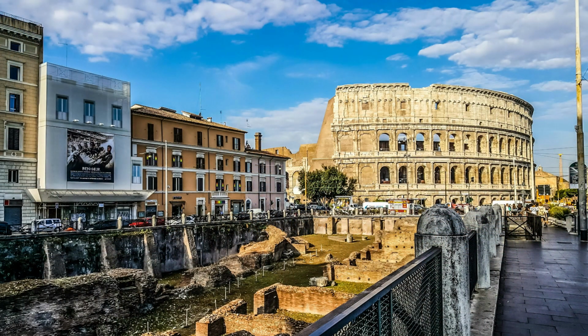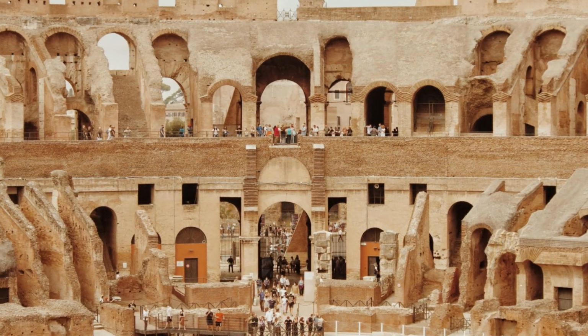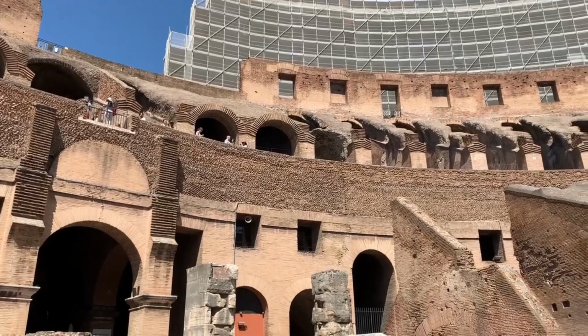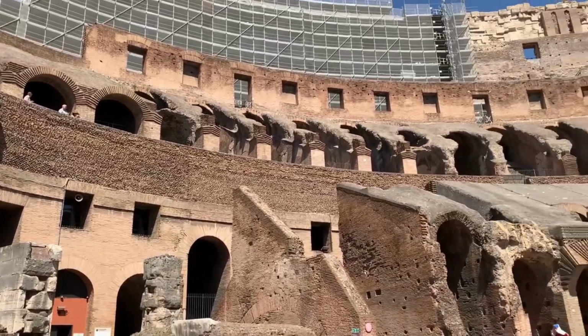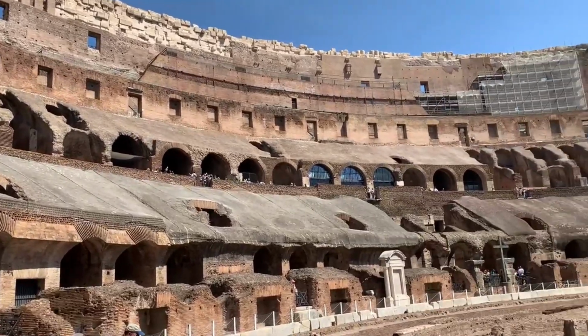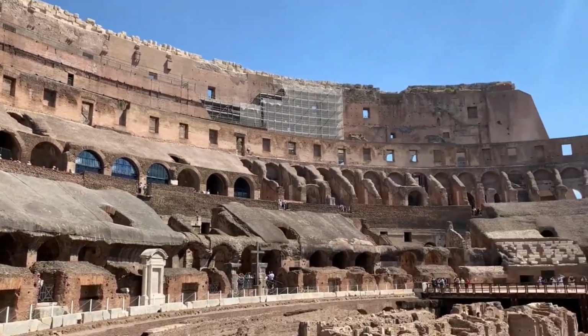But it wasn't just the materials that made the Colosseum extraordinary. It was also the innovative design of its structure. The amphitheater's tiered seating was supported by a complex network of vaults and arches, distributing the weight evenly and providing strength without the need for massive load-bearing walls.